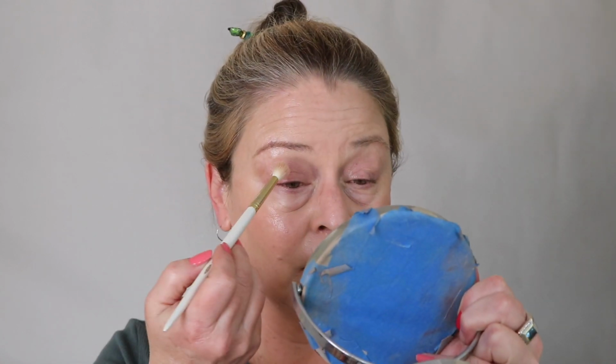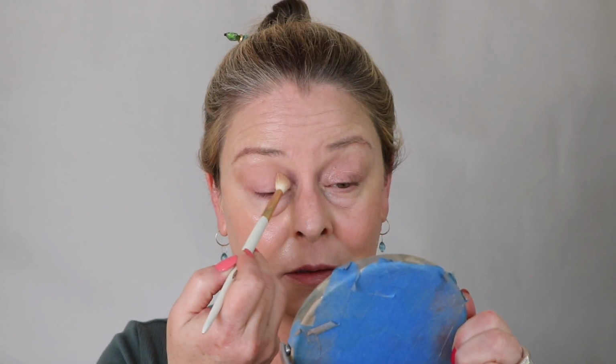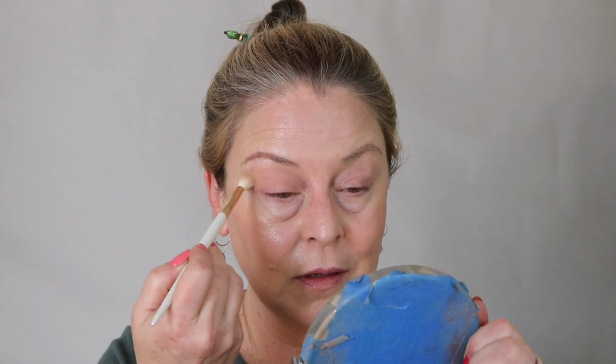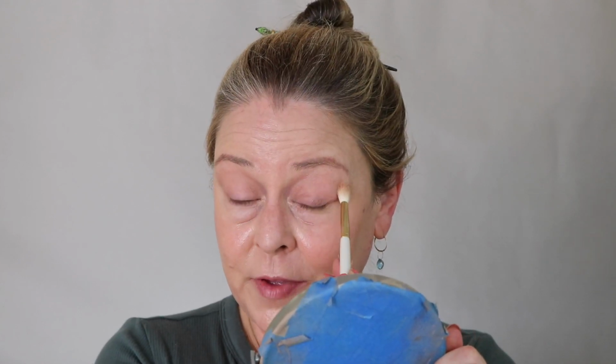So let's go in. The first color is a beigey color all over the lid. So I'm just going to take my Chikuhodo and put this all over the lid. I'm wearing my Gucci Westman foundation today. And the color is listed below. But I have to tell you something. It felt a little yellow to me. So I went in with my Kevyn Aucoin Balm through the center of the face. And I really like these two together.